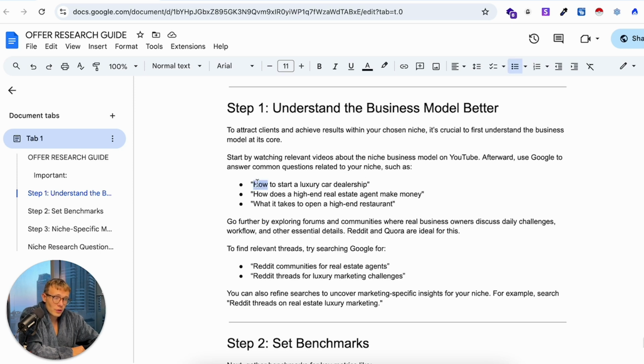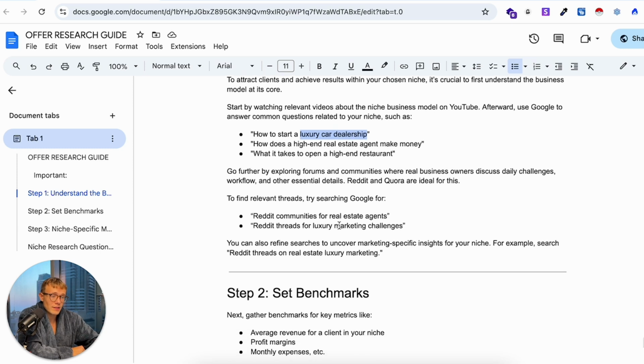And then you just search for these. If your audience are luxury car dealerships, then you just search for how to start a luxury car dealership and so on. You search for these terms and watch some YouTube videos, read some threads, actually read some Reddits even, and understand this audience better. This is extremely important. If your target audience are real estate agents, then read some Reddit threads and check out some Reddit communities for real estate agents, and read some stuff and understand how they think, how they feel, what their real pain points are, how they describe them, what words they use, and so on.